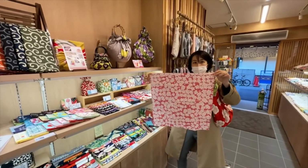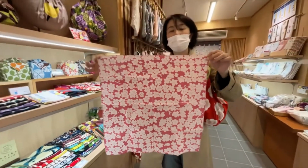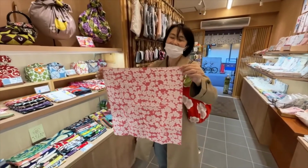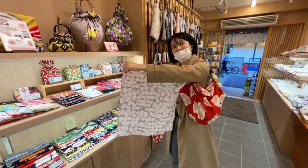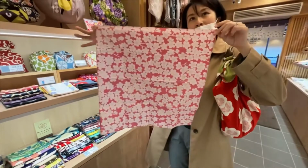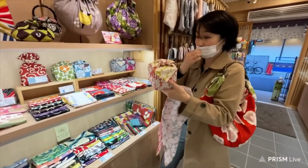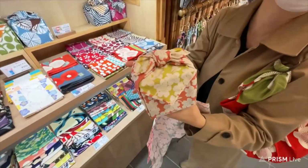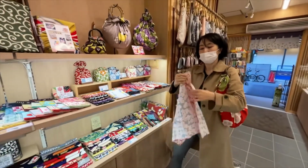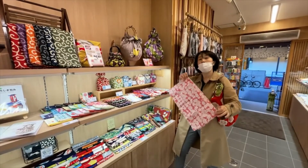Look at these. So you know cherry blossoms. Sakura. So beautiful, right? So if you have this furoshiki, even in your country, you can enjoy cherry blossom viewing every day. And this one is also reversible. So you can enjoy the blue side, light blue side. And the pink side. And with this size, as you see, you can wrap a small box, like a jewelry box, and maybe a snack or sweet box, and some people use this as a luncheon mat, put on a table as a tablecloth.